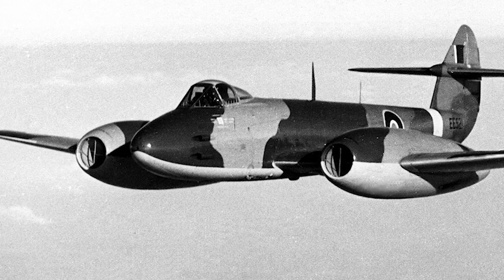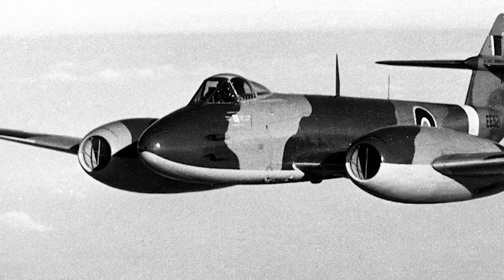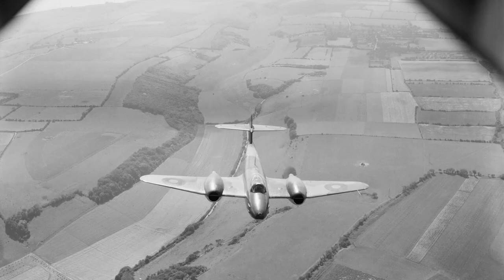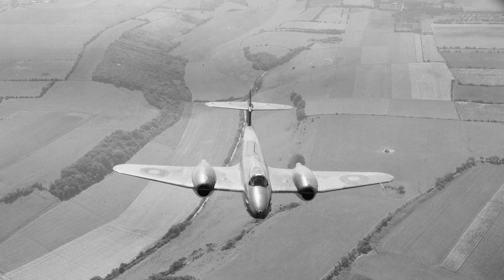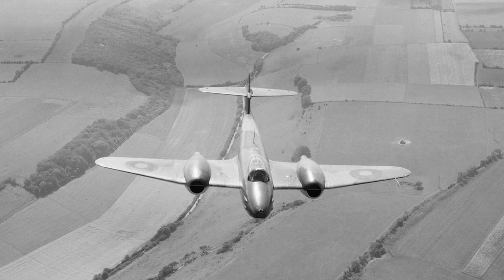890 Gloster Meteors were lost in RAF service, killing 450 pilots. This was due to poor brakes, failure of landing gear, high fuel consumption and short flight endurance. The Meteor entered service at RAF Manston in July 1944. It was initially used to counter the V-1 flying bomb threat, and had some early problems with jamming guns.